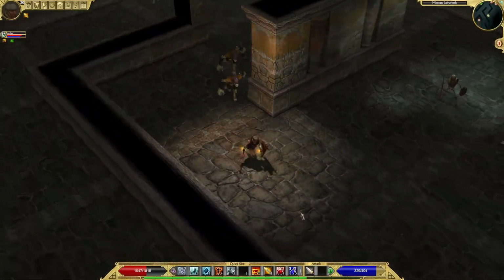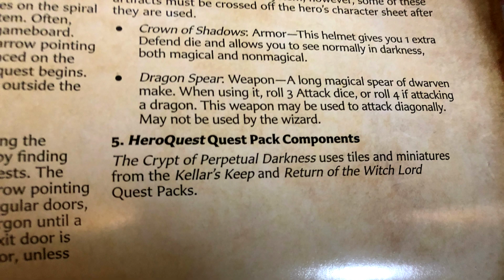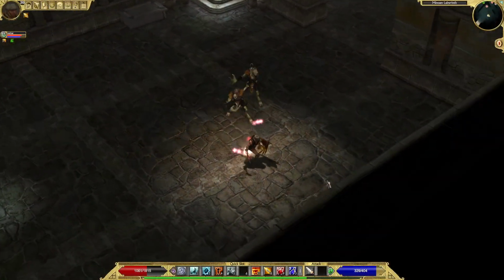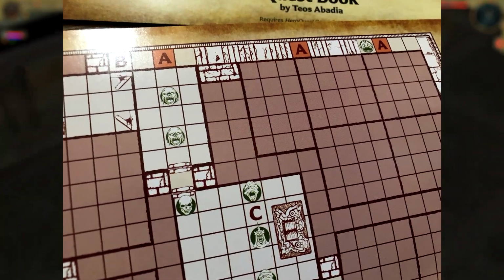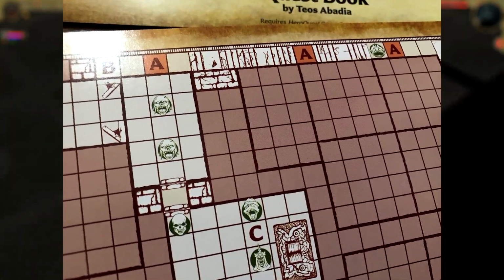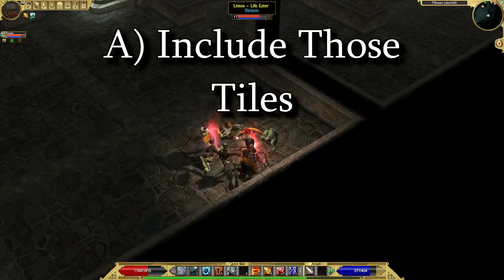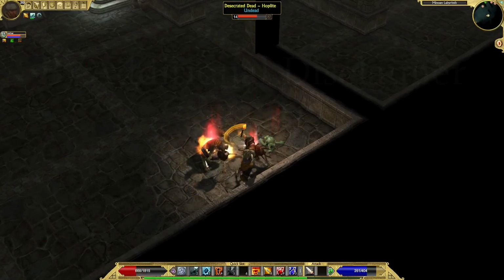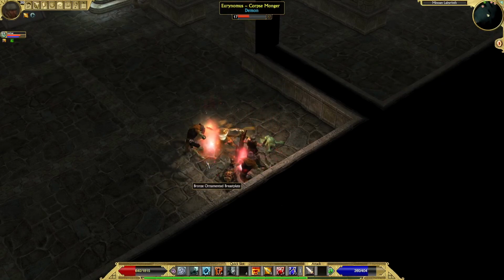Now, one thing that's working against the Crypt of Perpetual Darkness arriving at retail is that for sure for this quest book, and possibly for the other stretch goal ones, they were designed to be played with the Mythic Tier, and not with just the HeroQuest game system and that expansion. In this quest book, you can see that it also uses stair tiles from Keller's Keep. Hasbro would have 2 options if they were to bring that to retail. They would either have to A, include those extra stair tiles, or B, they would have to say, requires HeroQuest game system and Keller's Keep to play.